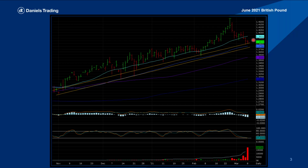I'm looking for some sideways trading along this trend line, and then the potential breakout to the upside once my indicators have hooked up. See, some of my moving averages are still somewhat pointed up, if not neutral. So this could be happening soon. This could happen this week.